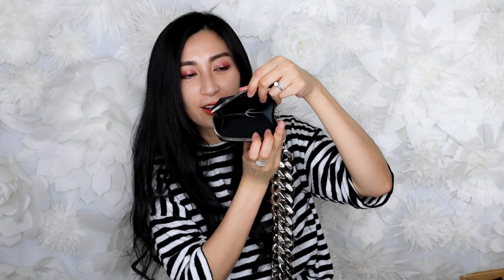This is what it looks like on the inside. And on the inside, it has 2 pockets. One slip pocket right here, a main compartment, and then on this other side, it has another slip pocket right there. Very small, dainty wallet. And I'm gonna try it on for you to see. It's so cute on. That's basically it for the specs of this wallet.